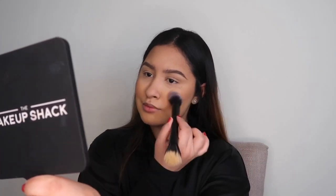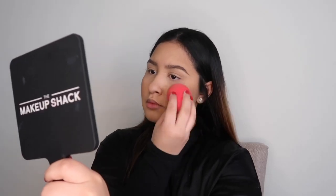Okay, so next I like to go in with blush, and this is just a Tarte blush in the shade Party. Whatever is left, I just like to grab my beauty blender and blend it in.